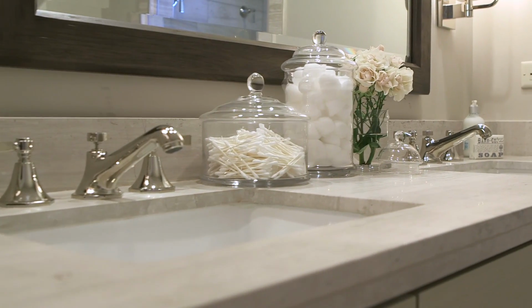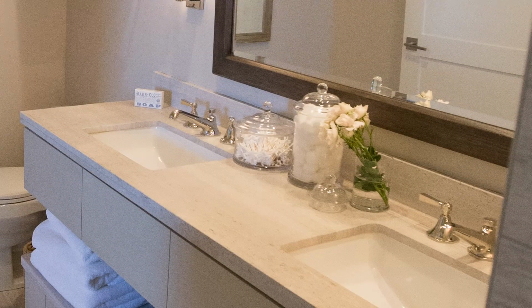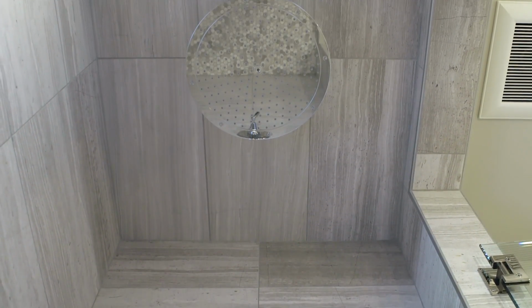Redoing the master bath was an absolute must. Now we have a long, lateral, open vanity with plenty of space and storage. And of course, we had to add a gourmet shower head in this shower because we know this client wants to feel like they're at the spa.